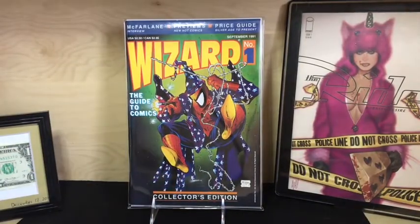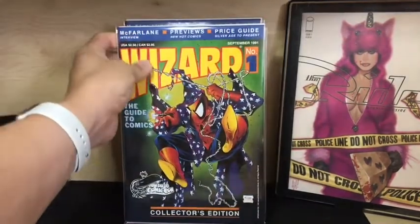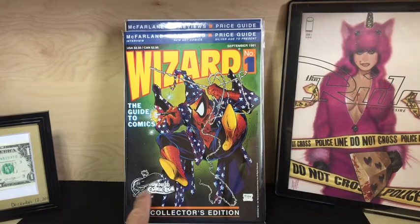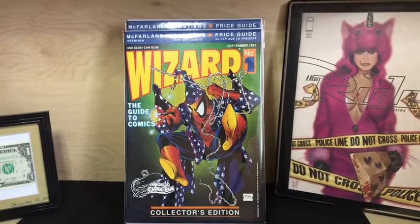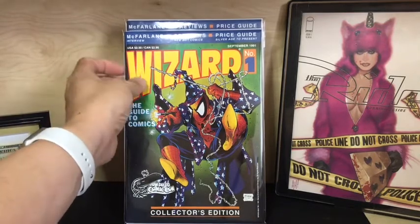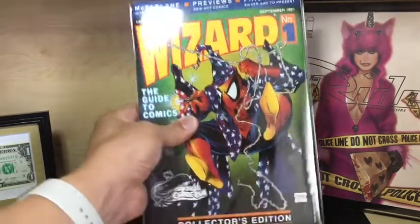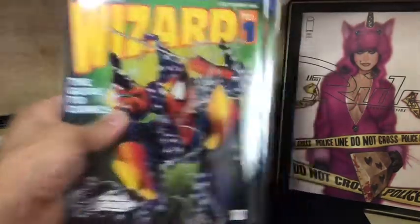The very first Wizard magazine to hit the market back in the early 90s. And shout out to Koi Cakes for giving me an A-OK, because this is the San Diego Comic Con exclusive edition of Wizard number 1, which they were just giving away to promote Wizard magazine. So this came out in September 1991. So there we go, guys. So with that, Todd McFarlane cover. I mean, definitely one day I'm going to need to get this thing signed and graded, regardless of what the grade comes back as.